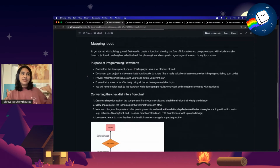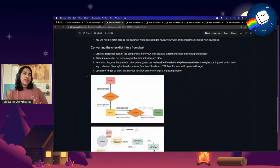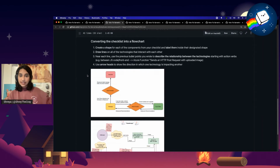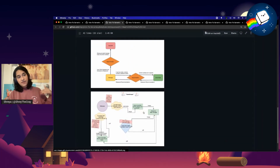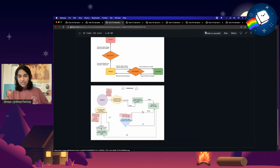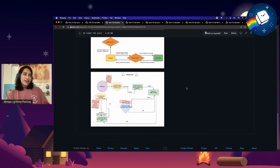This step is also going to explain to you why you want to work on programming flowcharts, why that's important, how that helps you, and how you're going to go about converting that initial checklist into a flowchart. Here's a couple of really cool examples. This is Bunny Image from Emily's project that you tried creating. I believe it was in week 3. So you can kind of see what was going on in her mind when she was first developing this project as well.